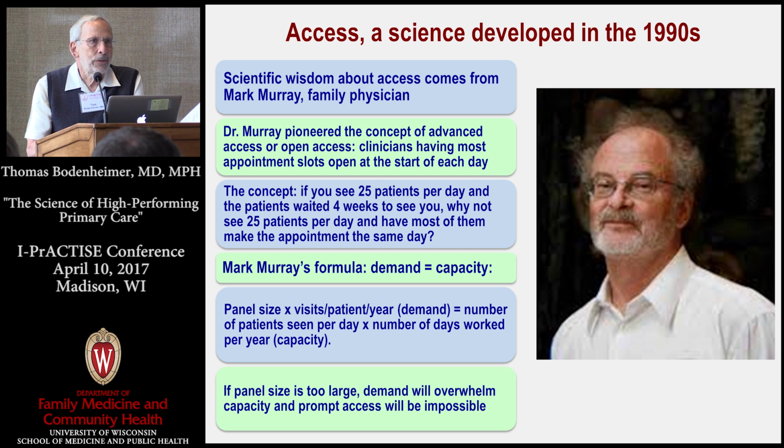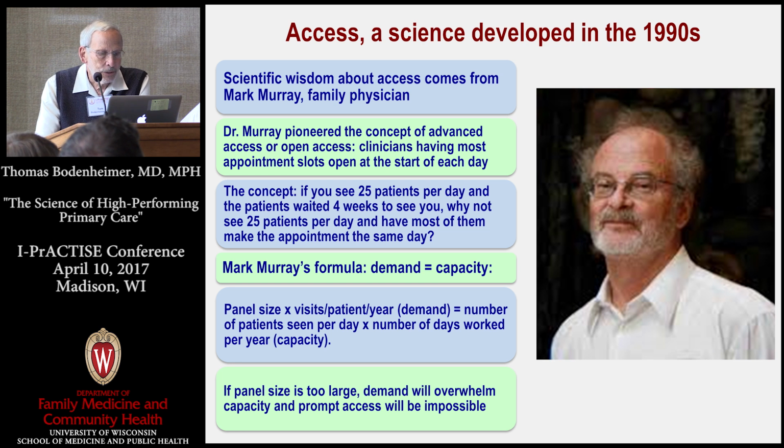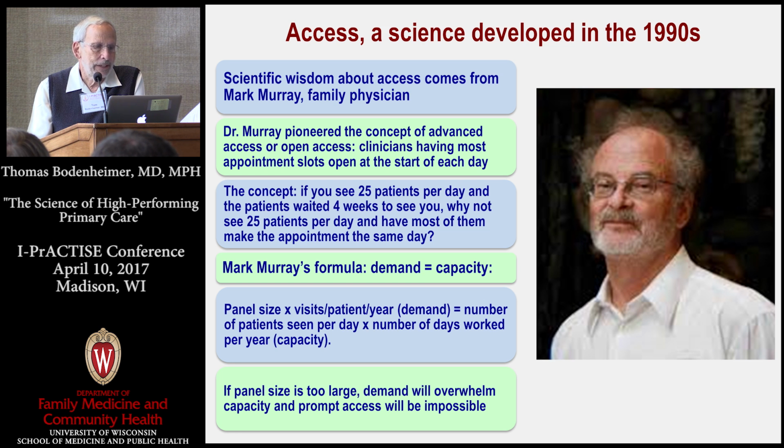And he created the whole concept that if your demand and capacity are equal, you can have good access to care. But if your demand is way greater than your capacity, then it's going to be really difficult for you to develop same day or next day access. So he created this formula, which is sort of, if you want demand to equal capacity, demand is really the panel size, number of patients, this is for one practitioner, your panel size times the number of visits per patient per year. That's the demand, and the supply, or the capacity, is the number of patients seen each day times the number of days worked per year.